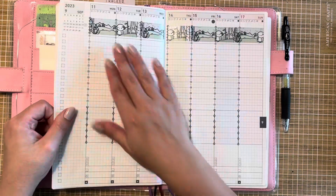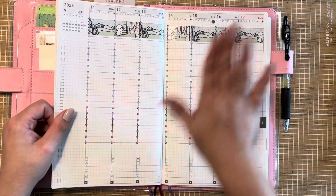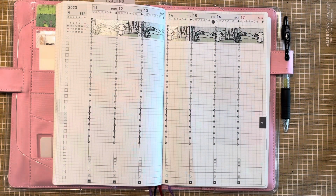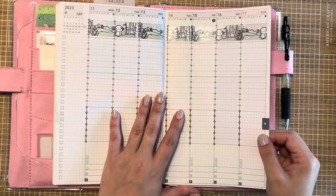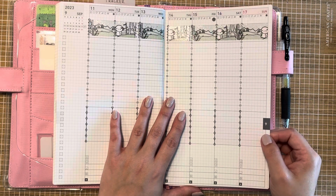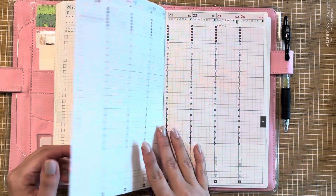So I wanted to do the mountain vibe. I think it's called Into the Woods, but I wanted to do it for this one since that's exactly what's happening. I'm going to the mountains and the woods. So I thought this would be really soft and lovely for that.